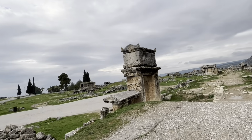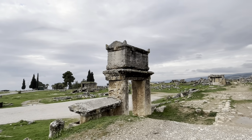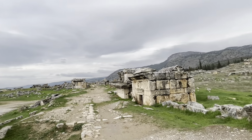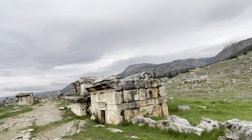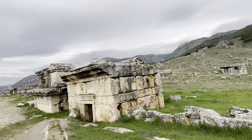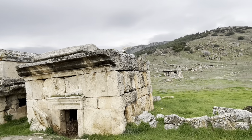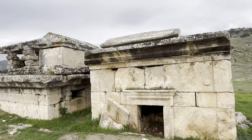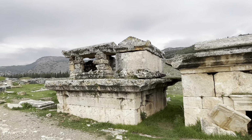Look at the tomb, it's elevated. How did they do that? Long time ago. Interesting. So this is another type of tomb. Look at that one with a second floor.